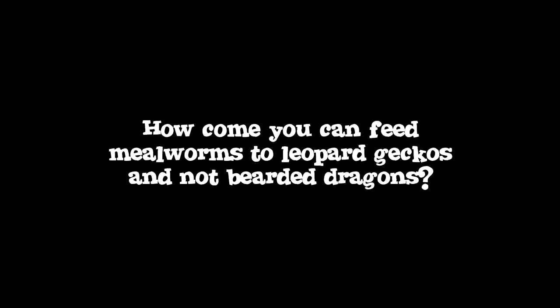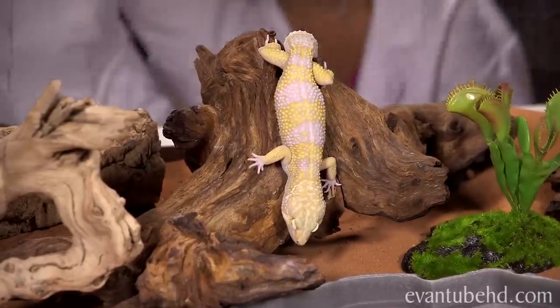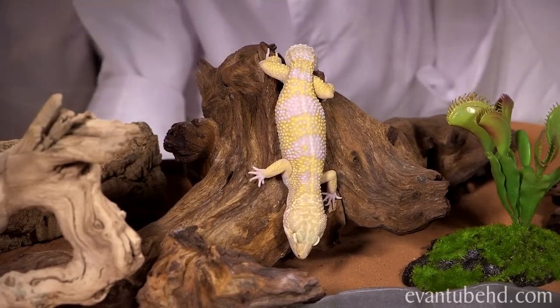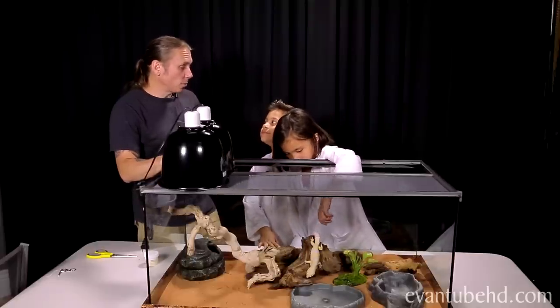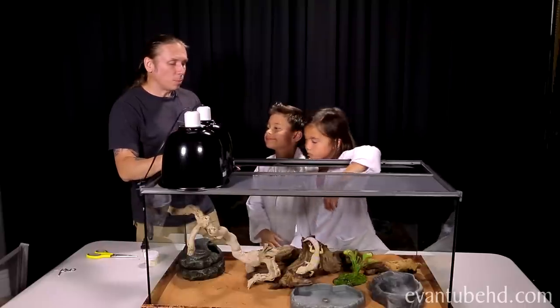How come you could feed mealworms to leopard geckos and not bearded dragons? So mealworms for this guy is really good, because that's one of their main food sources, so it works out really well. But for bearded dragons, they actually can't digest the exoskeleton of a mealworm. So when they eat them, they actually throw them up because they can't digest them. But for these guys, it's absolutely perfect to feed mealworms.